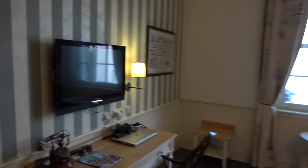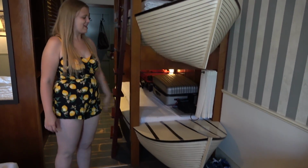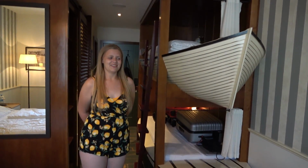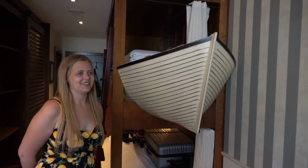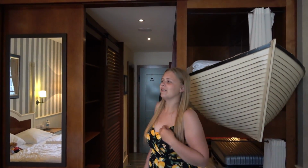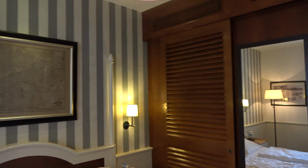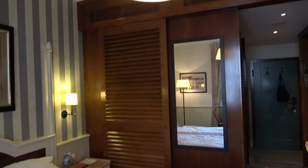So we'll spin back round this way, just so we can get a better view of the boat beds. They are fantastic, aren't they? I can't think of another hotel where you could sleep in a boat bed. Like the fact they stick out this side as well. They're not just shaped like them on the side. The actual front of them here is absolutely fantastic, and the overall decor is very, very nice. It's like you're on a cruise ship or something, with the darker colours round to the side, the wooden panels, and then of course the really nice stripy wallpaper as well.